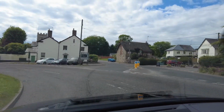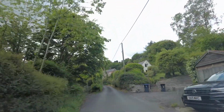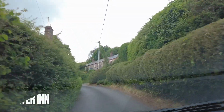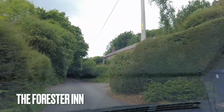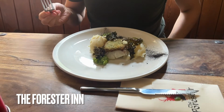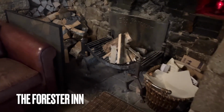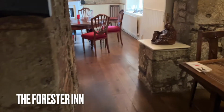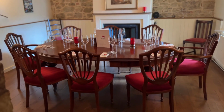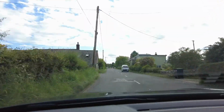The pub is called the Forester Inn. I found it on the Michelin Guide in the UK. It doesn't have a Michelin star, but it is mentioned there as a gastropub with really, really good cuisine. And I have to agree with it. It was good. Cannot say it was the best pub I've ever visited, but everything was really good. It looked cozy. It was a 17th century building, a very lovely thatched cottage.